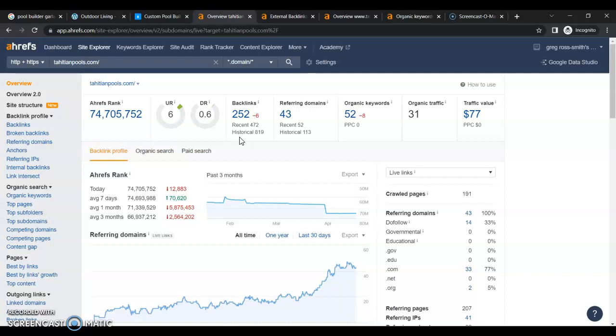Not all backlinks are created equal, so it's really important that you have the right type of backlinks and you're going after those highly authoritative backlinks. And you need more of those than your top competitor. Because you don't have a whole lot of pages and content, you're only being indexed for 52 keywords. So you're only getting about 31 people on average to your website a month. So that just says that you're missing out on quite a bit of possible traffic.